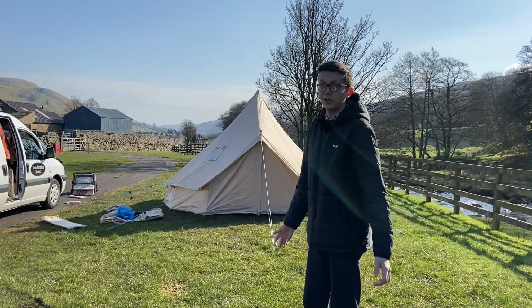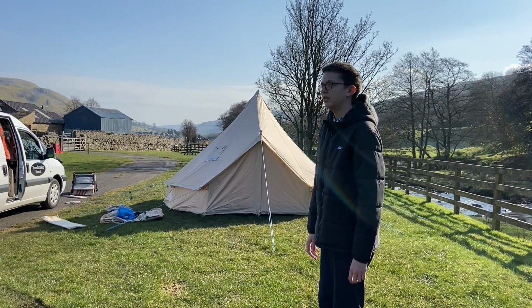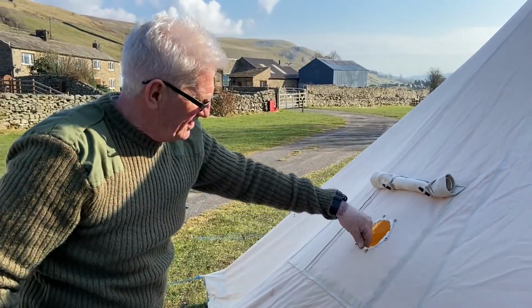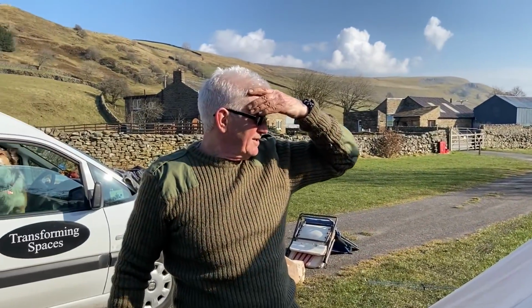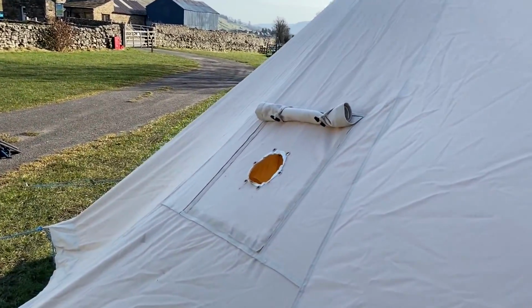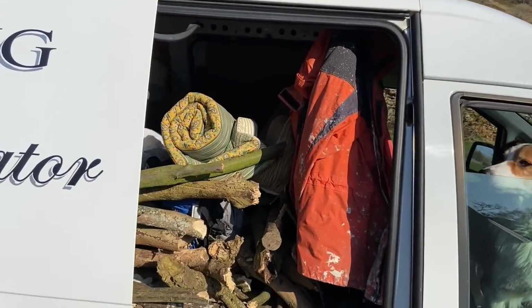Got it up now. It's only took us half an hour, which isn't bad at all. It's up, we're going to get the fire in, have a night here. We're just opening the flue hole, and shortly we're going to set the log burner up. Ta-da! And there's all the logs that we're going to be putting on the fire.